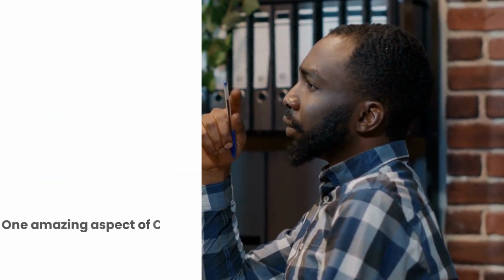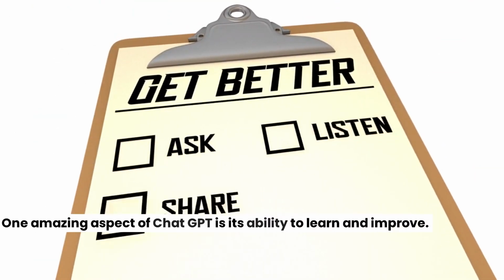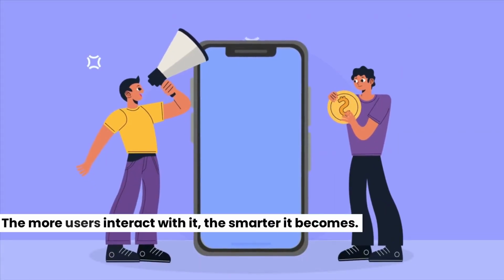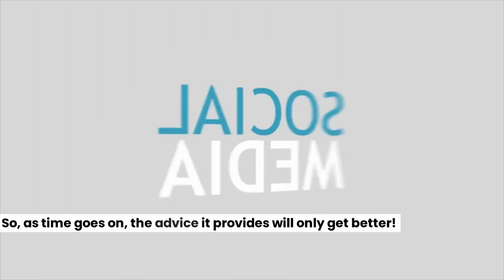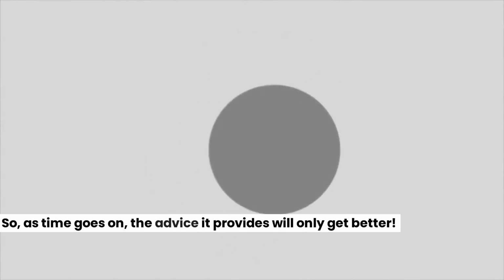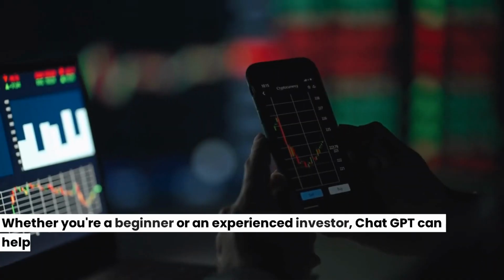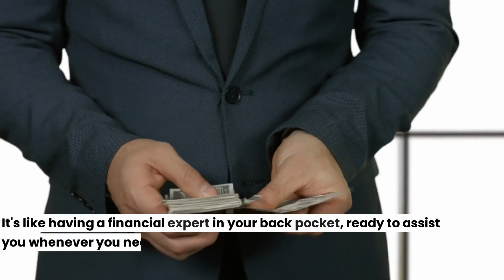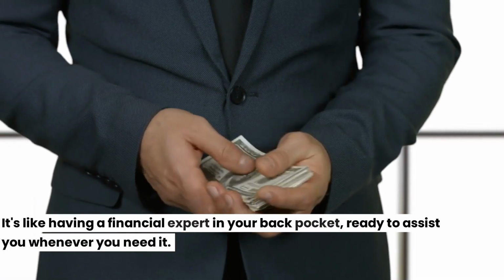returns. One amazing aspect of Chat GPT is its ability to learn and improve. The more users interact with it, the smarter it becomes. So, as time goes on, the advice it provides will only get better. Whether you're a beginner or an experienced investor, Chat GPT can help. It's like having a financial expert in your back pocket, ready to assist you whenever you need it.